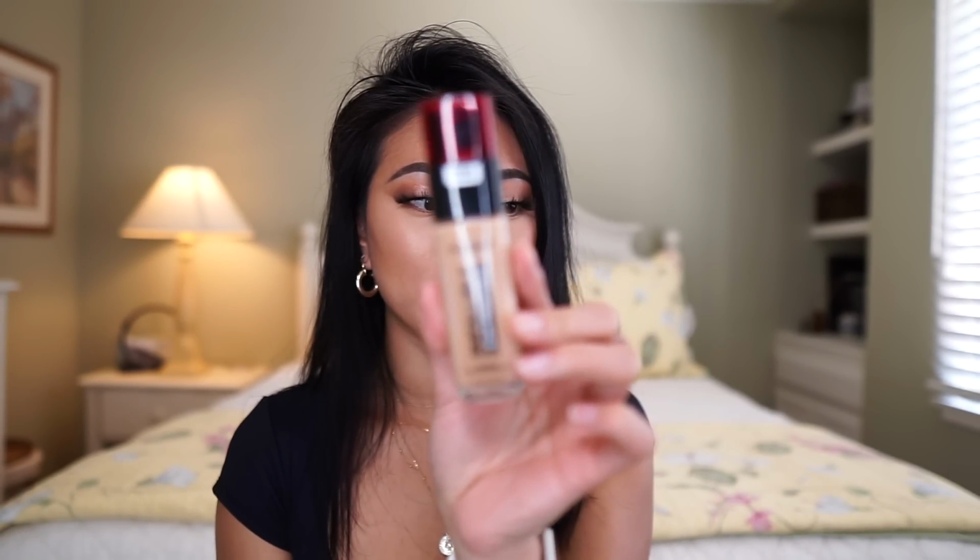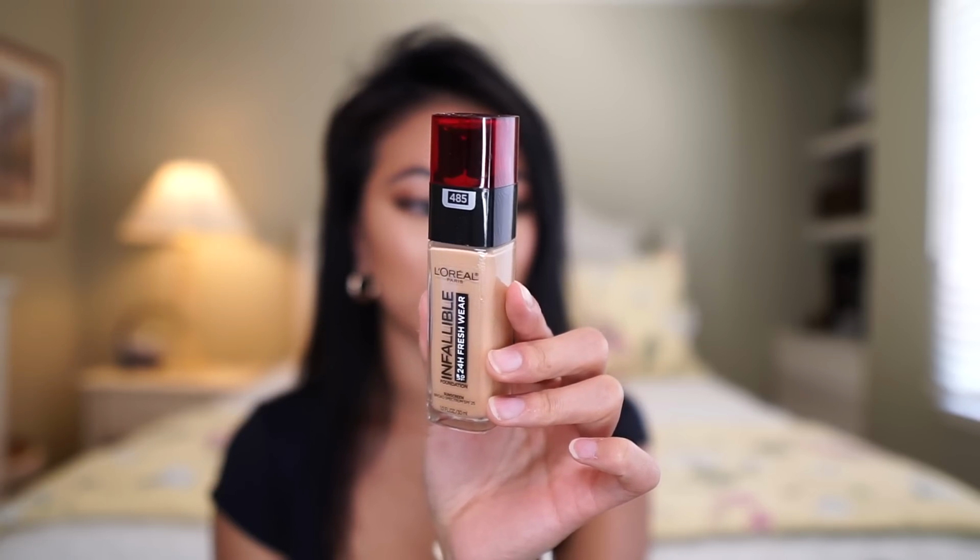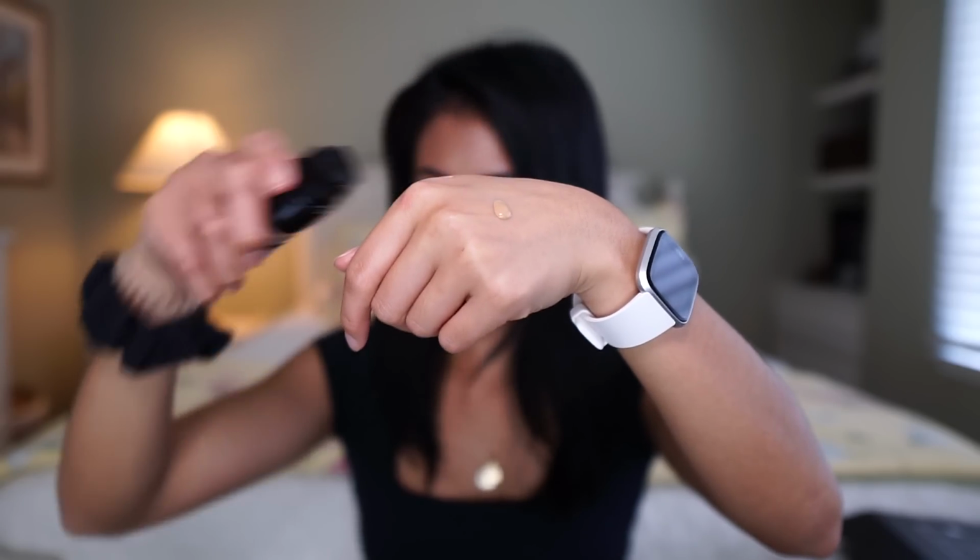Okay, next up we have this L'Oreal Infallible Fresh Wear Foundation. This foundation is so bomb. In my review video, I compared the both of these together, but even now, after trying them both thoroughly, I can't decide on a favorite. I feel like I like them both for different things.